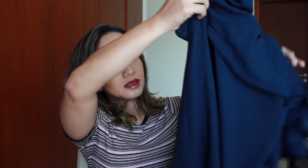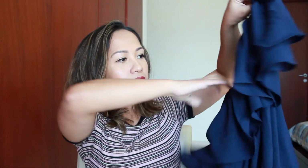Third item I got is a dress, and it's an off-shoulder dress in a blue color. So it looks like this. So I think it's called the beach dress.